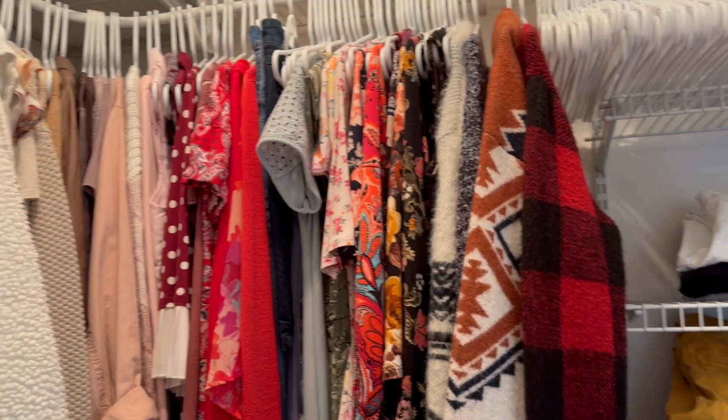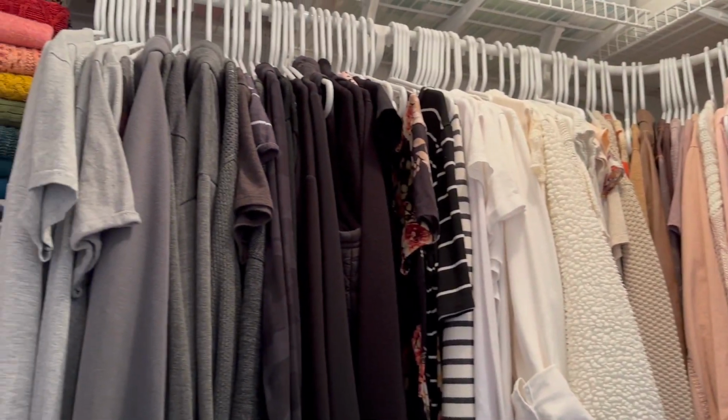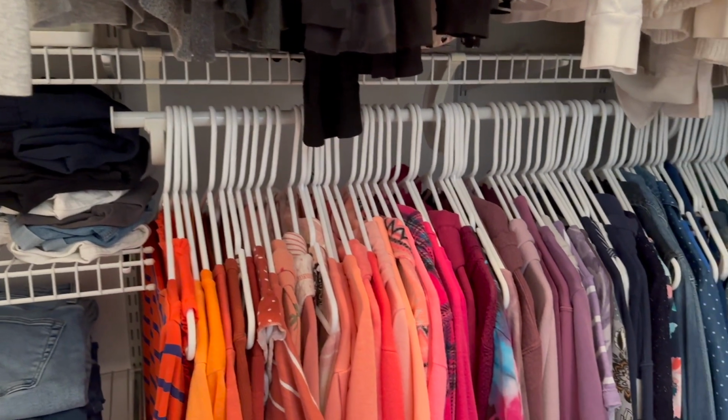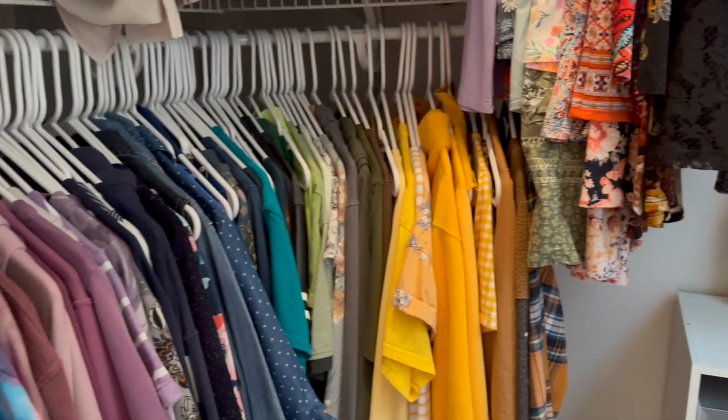I did find that I have a lot of clothing and I probably should not be buying anything else, but unfortunately, things come into my life even though I don't purchase them. My husband bought me gifts for Christmas that were clothing. I had friends that gave me clothing. And the thing I need to remember is that if I'm bringing something in, I need to take something out.